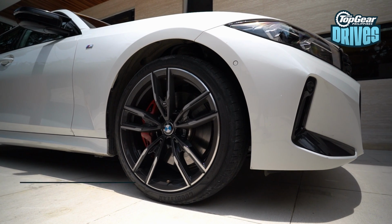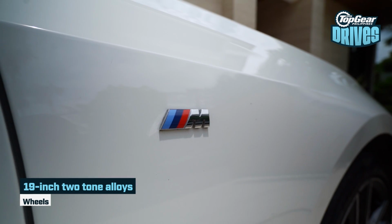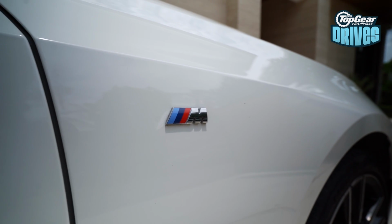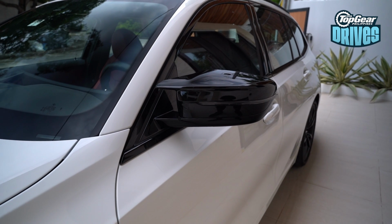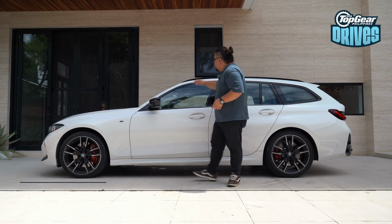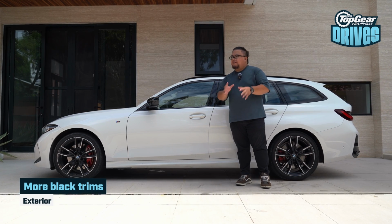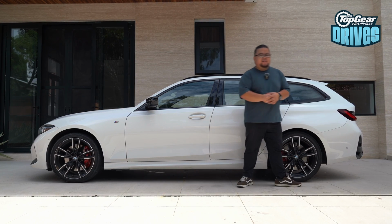Now, over here on the side, you can see the 19-inch two-tone alloy wheels shod in Goodyear tires, this M badge, which you also get on the other side, and probably my most favorite part about the design, which is pretty weird, but yeah, it looks pretty cool, the side mirrors. The roof rails and this panel right here are also blacked out to give more contrast to the car and give more of that black and white finish.